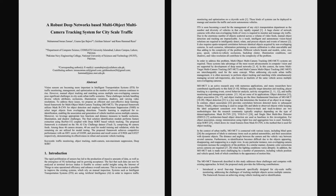So to wrap things up on this multi-object, multi-camera tracking system, it is clear the researchers have developed a truly robust deep learning framework. This system effectively tackles those tricky city-scale challenges, like vehicle overlaps and changing lighting, by using a sophisticated multi-stage approach for detection, tracking, and re-identification across different cameras. The impressive IDF1 score we discussed really highlights its practical value for intelligent transportation systems.